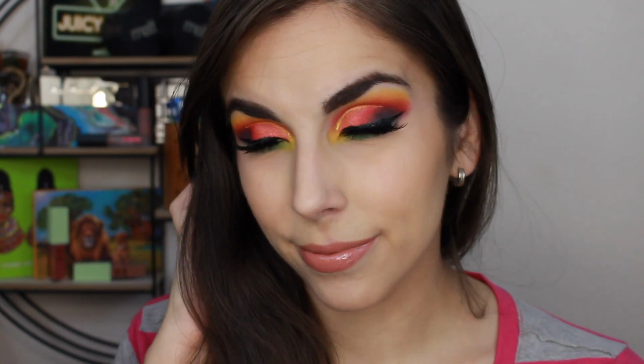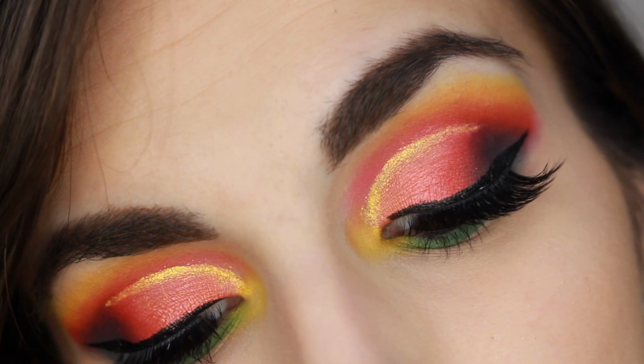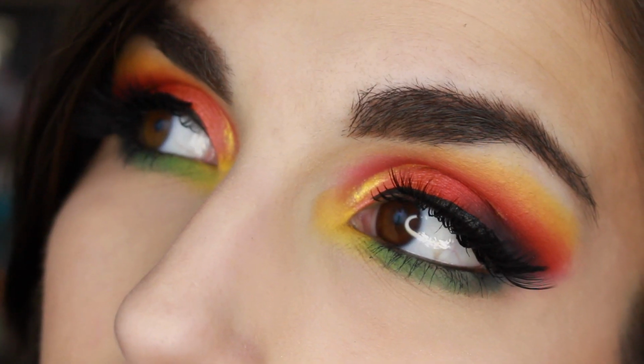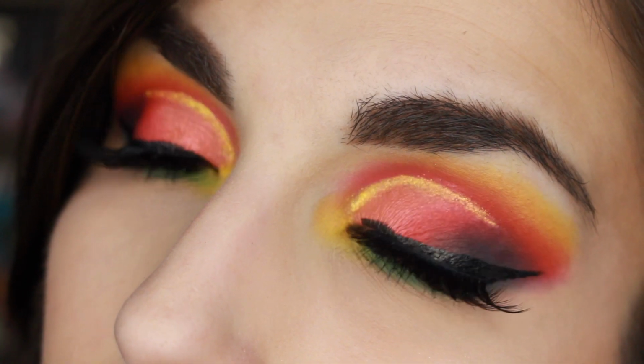I'm sorry if my lashes look wonky. I'm trying out this new lash system. I'll have a full review probably in the middle of next month, but I've just started using it and trying to apply them and see how they were this week. So that's why it's a little rough. It's always a little rough when you first start.